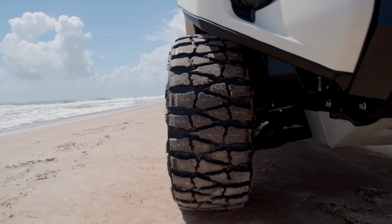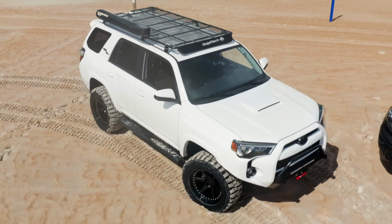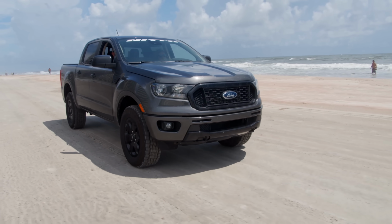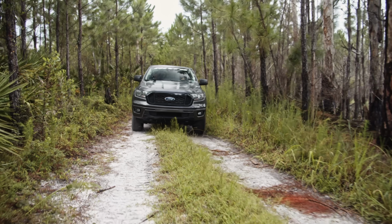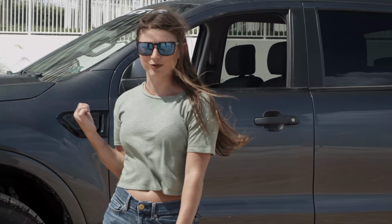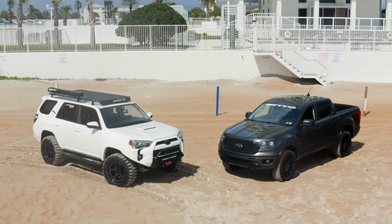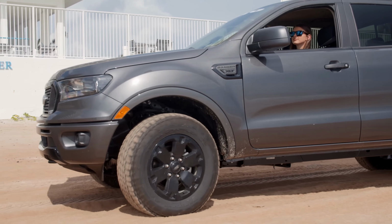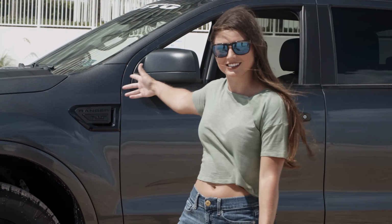So the 4Runner that I'll be in today is a little bit overkill for where we're going and what we're doing. But Hannah's vehicle, being less equipped, is exactly what you need for being out in the location that we're going to. Like Cole said, today I'm running a stock vehicle. I'm driving a 2020 Ford Ranger. I'm running Nitto Grappler G2 tires, and I'm pretty excited to see how it does.